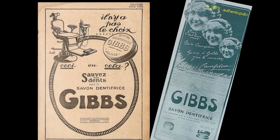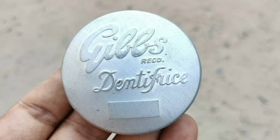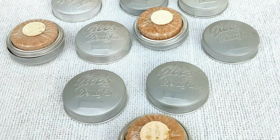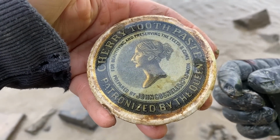This tin lid was made by Gibbs and was a toothpaste made in the 1920s going by the name of dentifrice. Before the days of tubed toothpaste, it was supplied in metal tins, and you used it like a soap, as seen here. Before tin, the pots were made from ceramic, which we often find mudlarking and bottle digging, often with beautiful designs to attract the consumer.